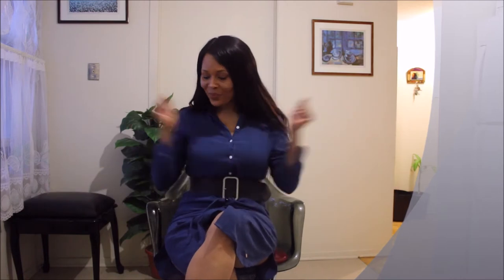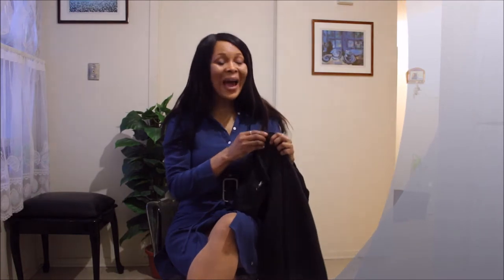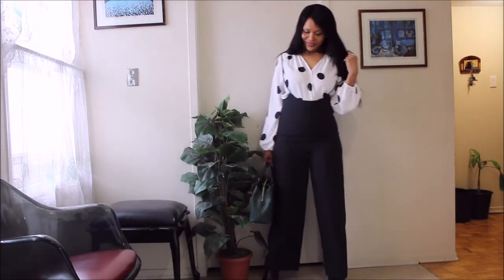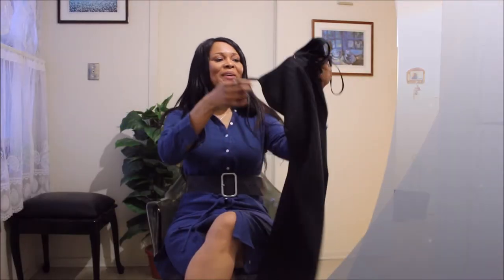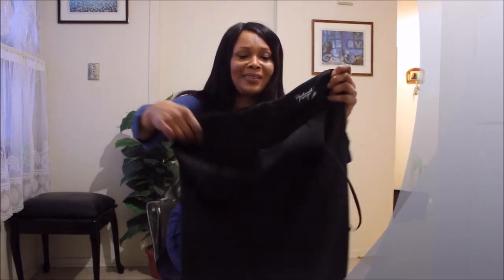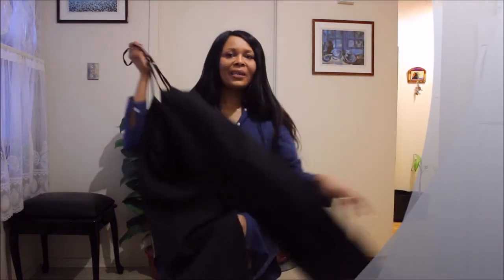So first up is this piece here. You might have had a glimpse of it in one of my try-on sessions. This is a piece from Asos. It's a striped overall. And I had the brown version of this.